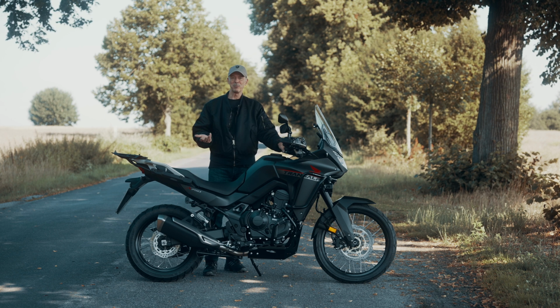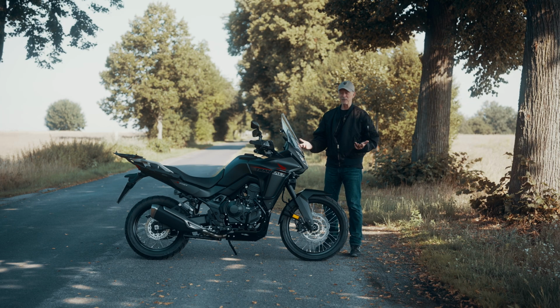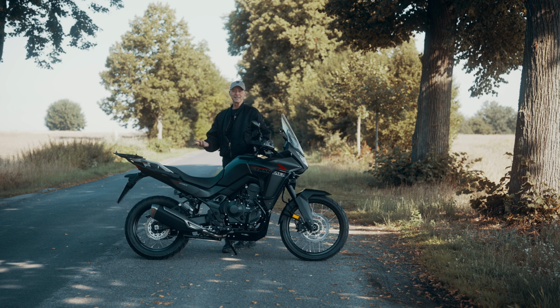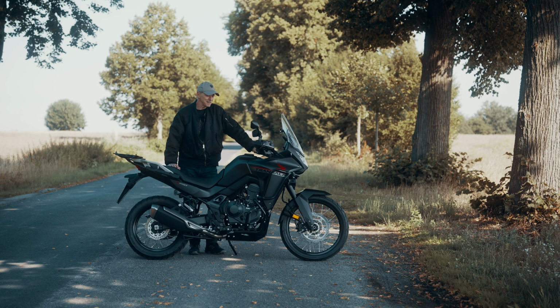And this was very important for me, that I have good riding comfort, especially when you're doing these long distance rides. The Honda Transalp has a lot of power. So absolutely enough, 92 horsepower and 75 Newton meters, which is, especially with the weight of the bike, absolutely enough.